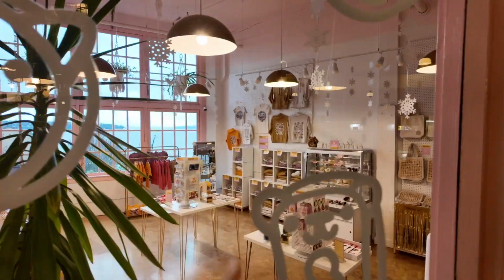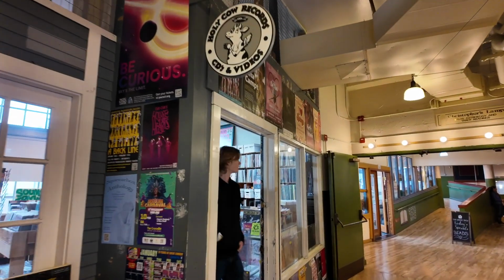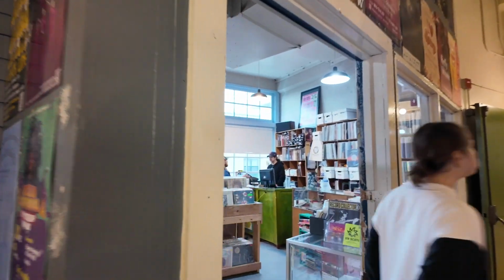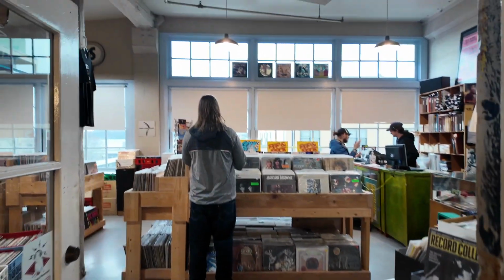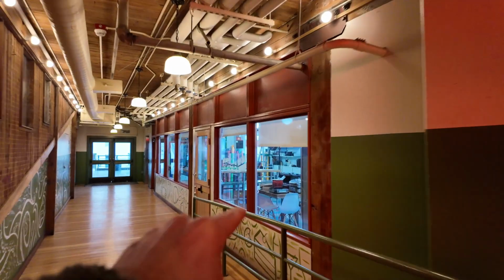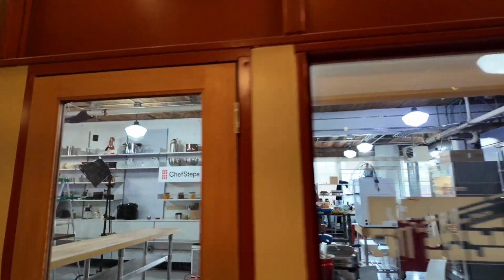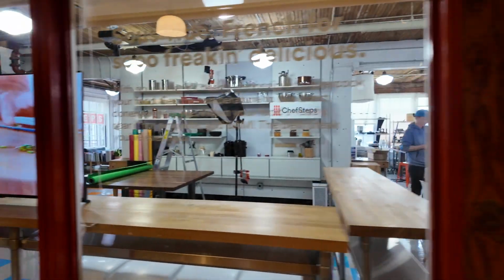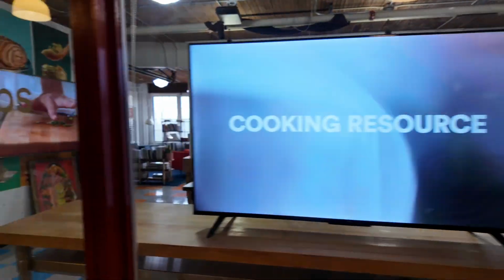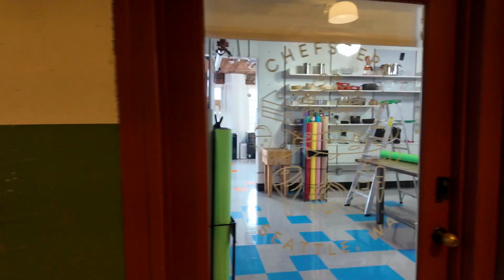These cat donut plushes are pretty fun. There's also a good amount of bookshops in here. There's Holy Cow Records. I've gotten some records from this shop before too. This is a pretty cool record shop, and once again, amazing view just from the record shop. Then through here, below this staircase is Chef Steps. If you guys always wondered about Chef Steps, there's my bro right here. They've got the whole studio. You guys have seen me do some videos here in the past. Just another cool part of the market as well.